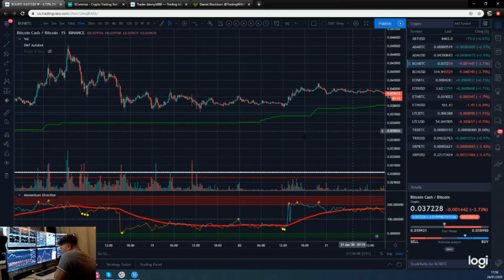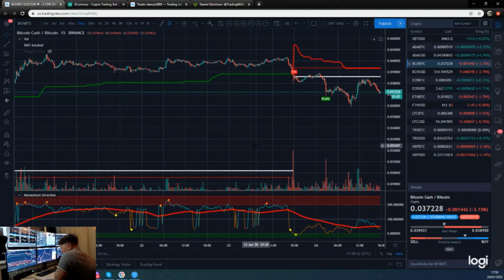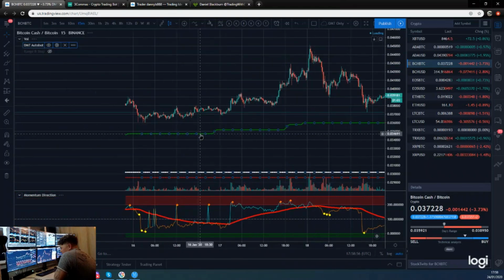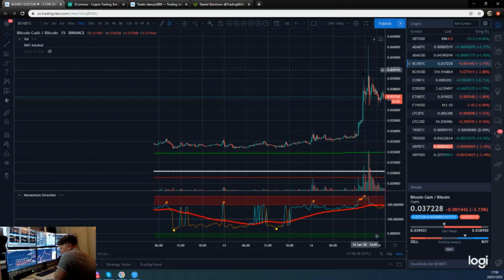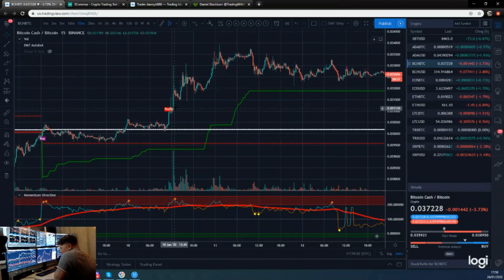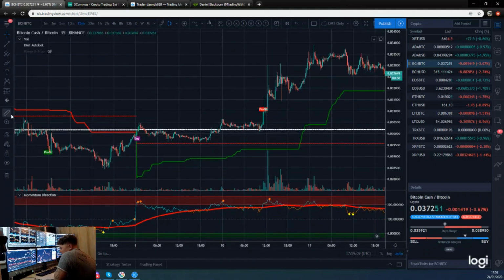This is the one. Bitcoin Cash is the one that's been going a bit crazy recently. So yeah, we got a sell and then a profit here. You see a buy, then a profit. But I mean, with the trailing stop, you may have got a good few more percent out of that one. Let's just measure that one.